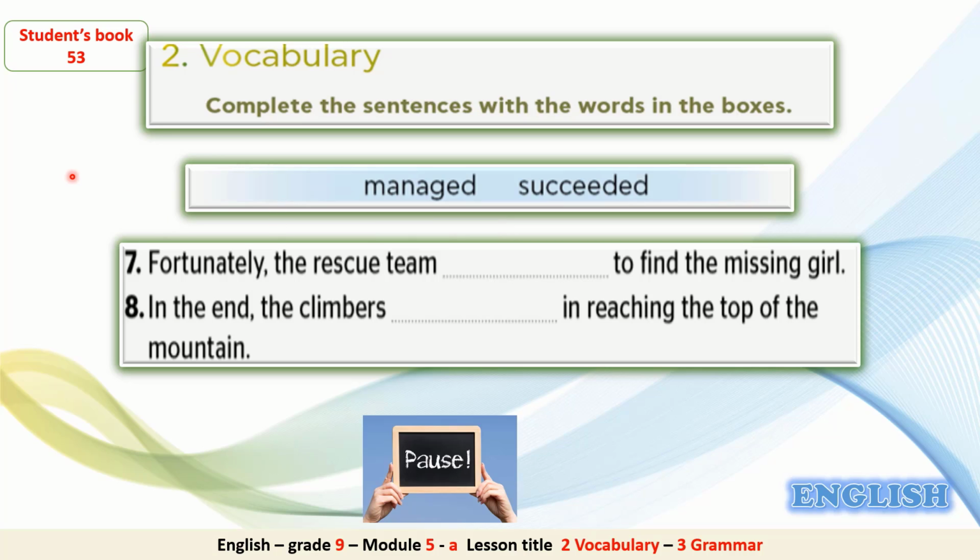Okay, now let's do number 7. Fortunately, the rescue team space to find the missing girl. What do you think? Excellent. It's managed. They managed to find the missing girl. And the last sentence, in the end, the climbers in reaching the top of the mountain. What do you think? Very good. It's succeeded. Well done, students.